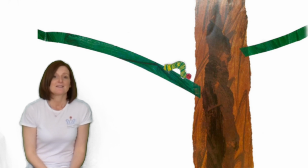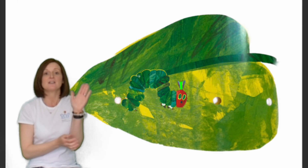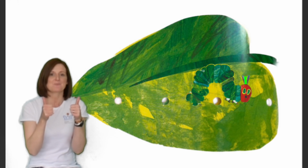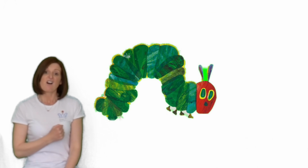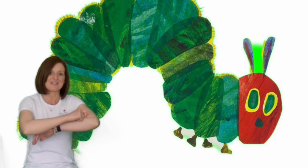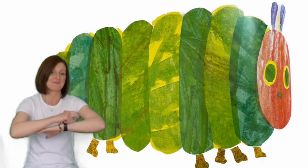The caterpillar ate through one green leaf. And after that, he felt much better. Now, he wasn't hungry anymore. And he wasn't a little caterpillar anymore. He was a big, fat caterpillar.